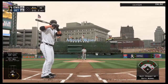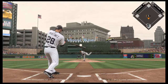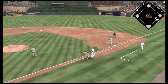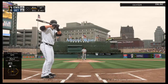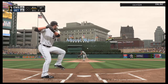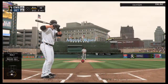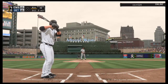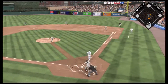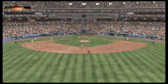J.D. Martinez stands in. He's 0 for 1 after grounding out. Saws him off here as this ball's popped into the air. Pitching has the upper hand early as we're scoreless in inning number 4. Swing and a liner, but this will be a foul ball. On the ground near home. Throw in time, and the side is retired.